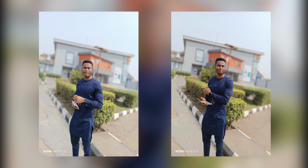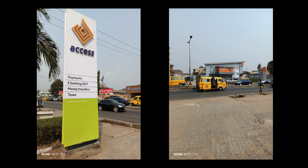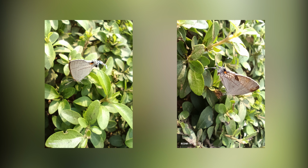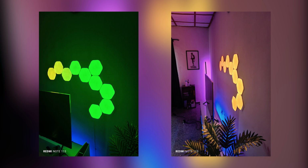For rear portraits, it might take a couple of shots to get the perfect one, but you'll be satisfied with the results. Closer subjects get a good amount of background blur, and you don't need to enable portrait mode for that. If you want those extra crisp shots that you can crop in on and still retain detail, you can use that 108 megapixel mode, which will result in more detailed shots but also larger file size. There's a 2 megapixel macro camera if you do macro photography, and it will get the job done, though not with the best quality. If you take pictures at night, the Redmi Note 11s measures up to a good extent as long as you enable night mode.